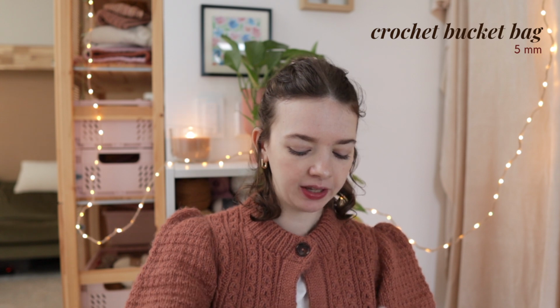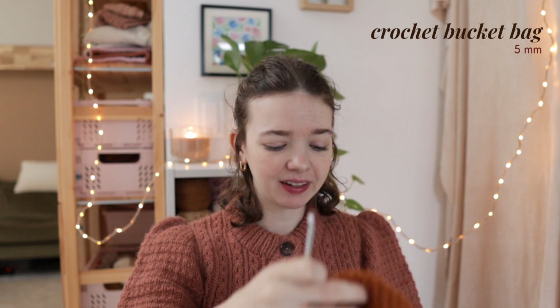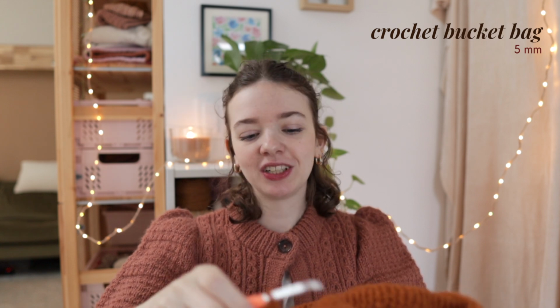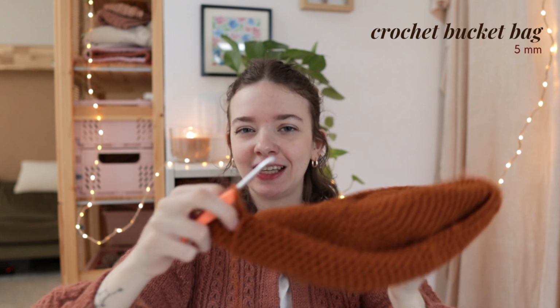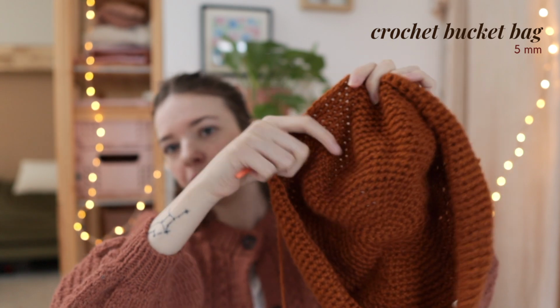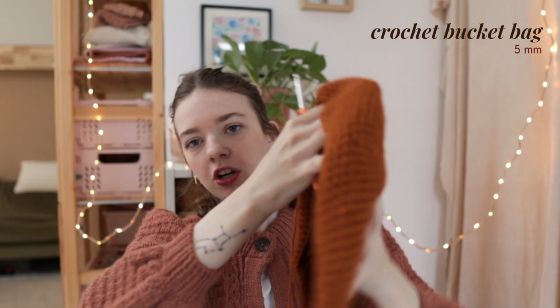This is going to be a crochet project bag. I've really not touched this in quite a while. It's also something that's very mindless, so it doesn't really excite me very much, but I think it will be really nice once it's finished, I hope. But it's in this really nice brick red or brick orange color.